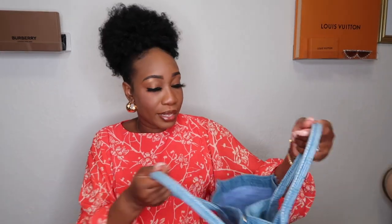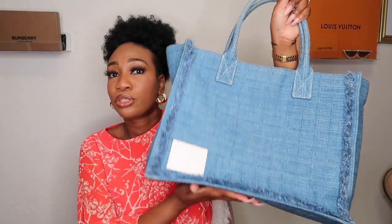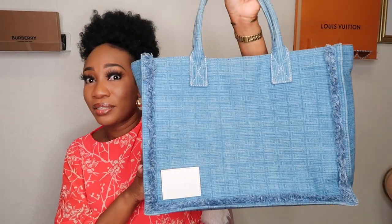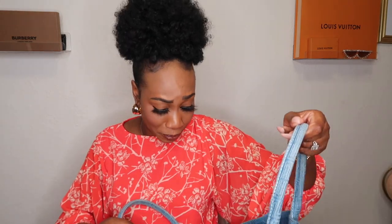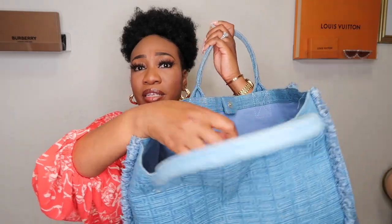Lastly is this denim. So this is a light denim and this is a Sandro tote bag. Absolutely love it. It is nice and spacious and can hold your whole life, you know. It has this little pocket on the inside that you can drop stuff in, but other than that, it's just a tote.